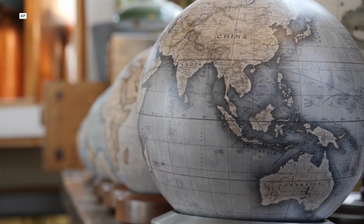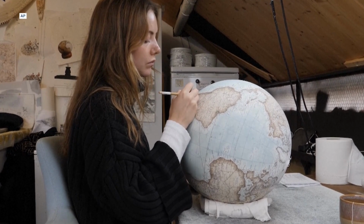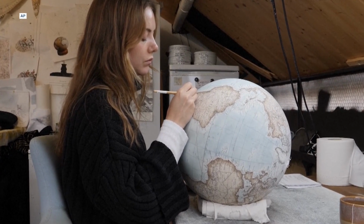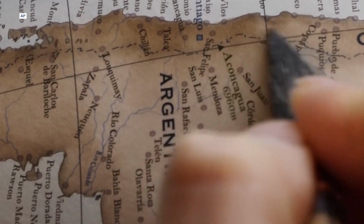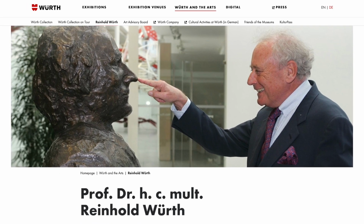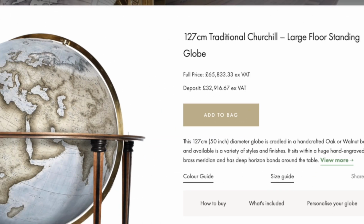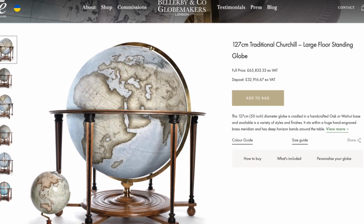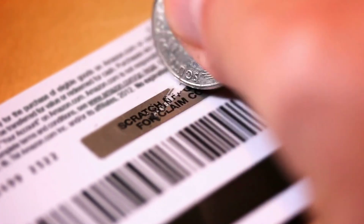The head of this Bellerby Globe company told the Associated Press that he doesn't name the clients of his company's globes. And while he says that they come from multiple socioeconomic backgrounds, their globes have been sold to everyone from families to heads of state. At one of the several museums that bear his name, a billionaire German hardware magnate by way of the wholesale screw business has a Churchill, one of those giant 65,000 British pound models put out by Bellerby, that he received as a gift for his 83rd birthday. This year, I got a gift card for the shirt that I'm wearing right now. But then again, I'm not 83, despite what you think in the comments.